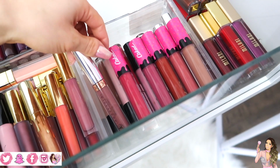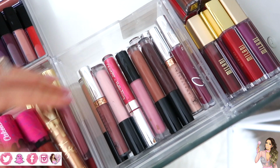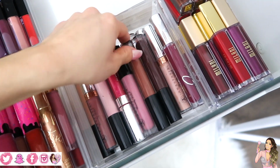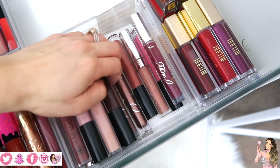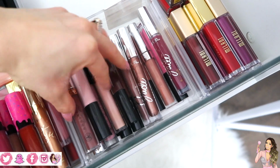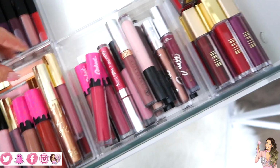So yeah, more Anastasia, Kate Cosmetics. We've got ColourPop right here, the Hello Kitty collection, more Anastasia glosses, Jade. This was the Pure collection one. Yeah, more Pure Cosmetics down there. And I don't really reach for those all that often, and they're a little mixed up right now.